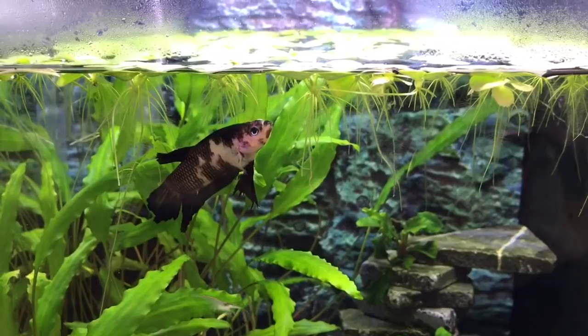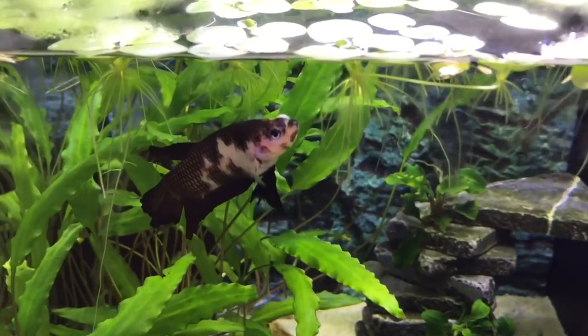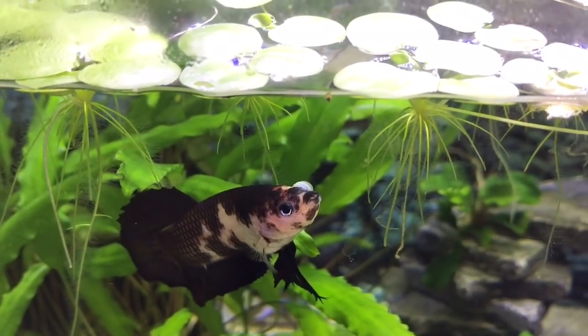So I'm going to go and do the water change like it says to do, and then I will add the medication into the tank. Actually, you can get a pretty good shot there of just how bad the eye still is. You can see that there is still an awful lot of swelling.